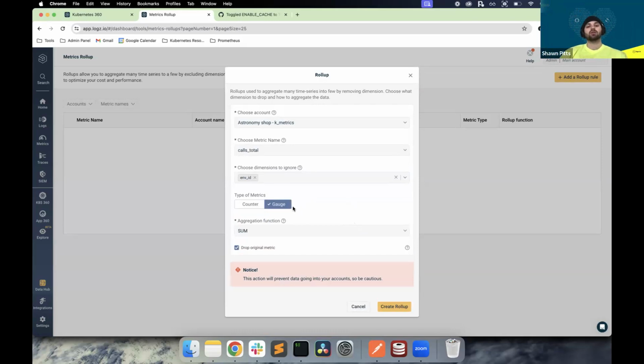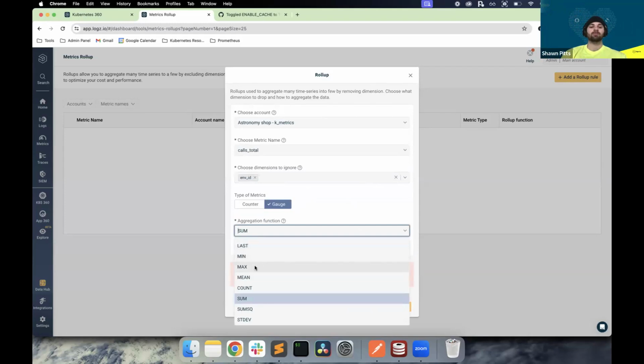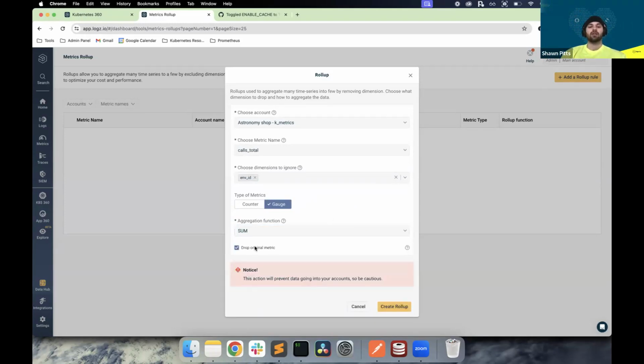But let's say I want to roll this up and I want to ignore my environment ID to reduce my cardinality. I can do that from here. And then I just choose my aggregate function. I can do a sum, max, mean, count, last, and so forth. And then I can drop the original metric. So that means I'm not going to worry about that existing metric that comes in. I'm only going to get a new one with that label that's been pulled out.